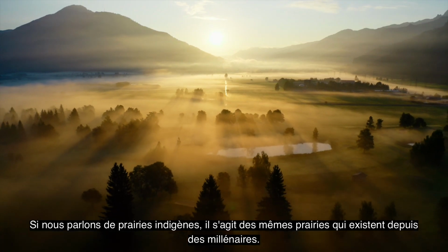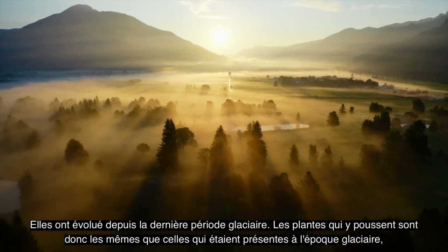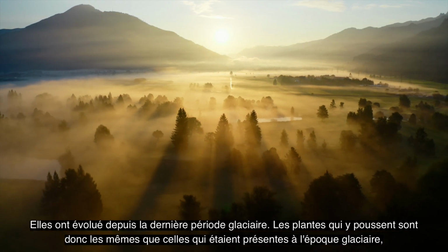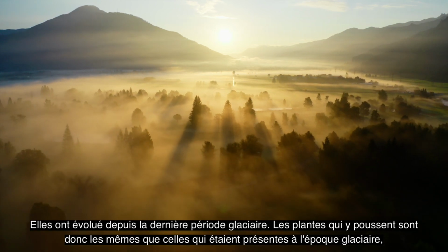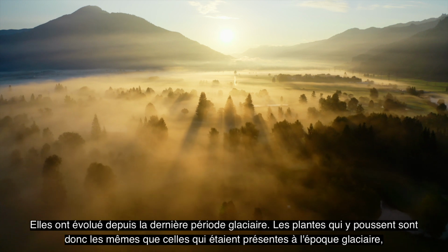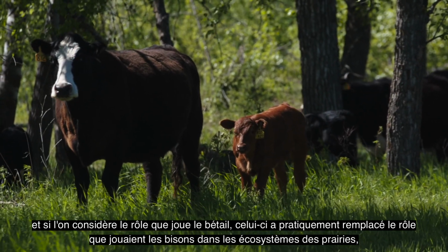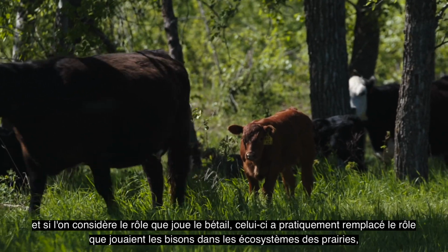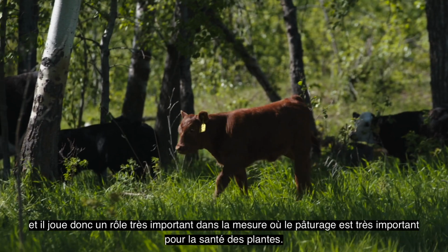If we're talking native grasslands, those are the same grasslands that have been here for millennia. They've basically evolved since the last ice age. And so the plants that are growing out there are the same plants that were here during that ice age time. And when you look at what role cattle play, cattle have basically replaced the role that the bison played on the grassland ecosystems. So they do very important work.